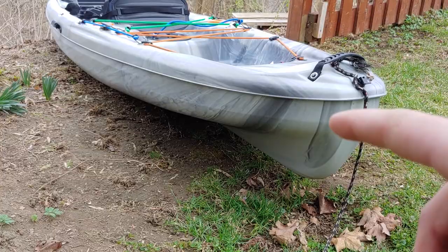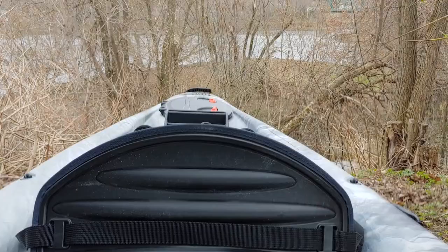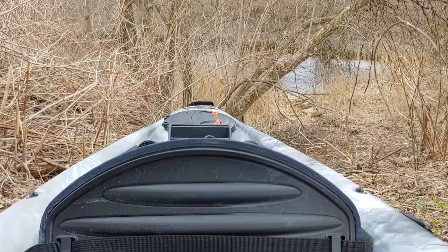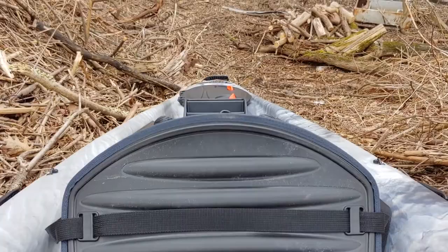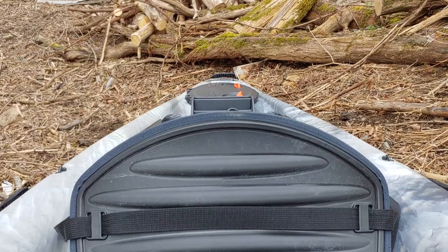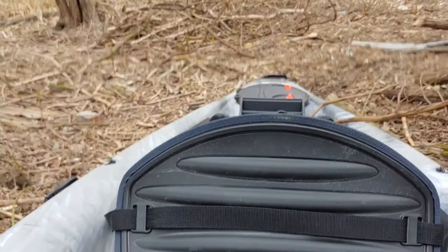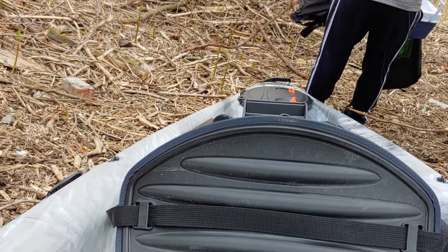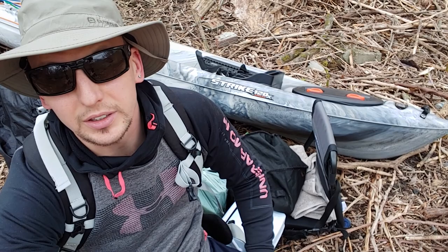Now we're gonna attach a rope to the kayak to make it slide gently down the hill. Now that we have the boat and all the equipment near the river, we can go ahead and load up the boat.